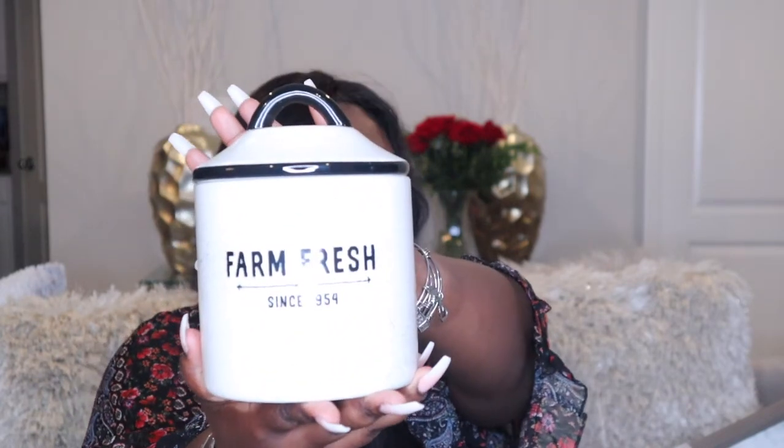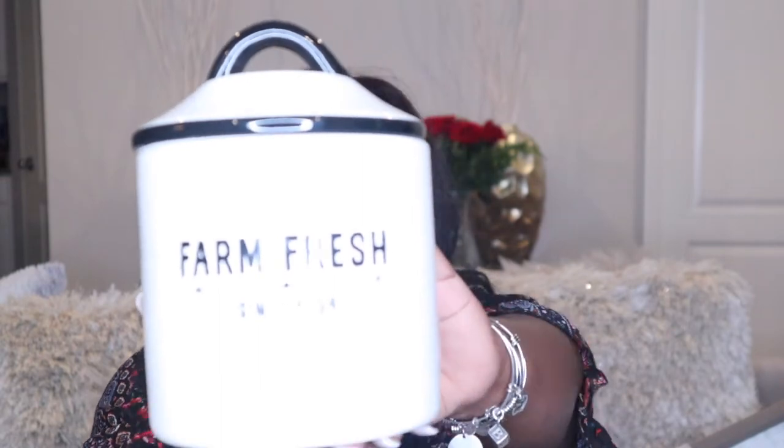Also, I'm sorry, I forgot this in my kitchen. So I also got these, what do you call this? Canisters. Really super cute. Also, again, this is like farmhouse glam. It says farm fresh since 1954. Super, super cute. I like these. I got three of these, and these were $10 each at Big Lots.